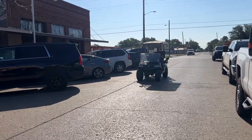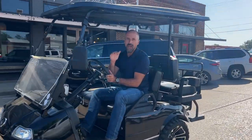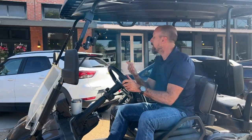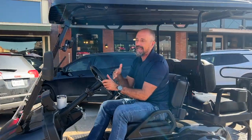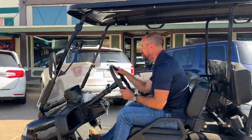You can drive a golf cart in Celina if you ride on a road that's 35 miles per hour or less. Everybody in the golf cart has to be seated in a seat, and the driver has to follow all laws and ordinances.